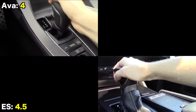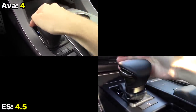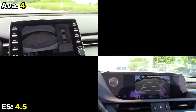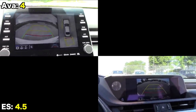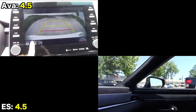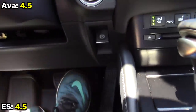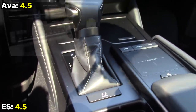Coming back to the shifters, both have traditional ones, as well as paddle shifters. When in reverse though, they separate. While the ES can also get a 360 degree bird's eye camera, only the Avalon has one at this price point. That stands out, especially given how it only takes up part of the 12-inch display. Finally, they both do have automatic parking brakes, brake hold, and several drive modes.